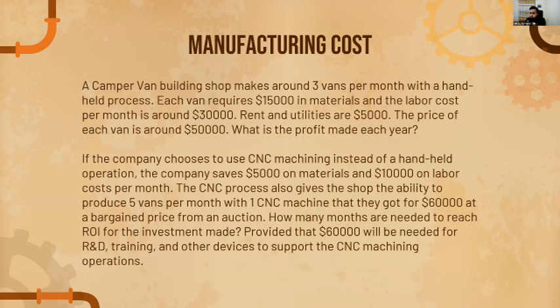So let's say we have a really big demand of vans that we need to produce, maybe 30 vans, then we can just buy a larger facility and a lot of CNC machines, and we can do this again and again with obviously a better profit, and all of these things will be adding up to the business. So this is one of the case studies for manufacturing cost, actually. The cost is very important, as I said, for a business. So this is how it looks in the real world.